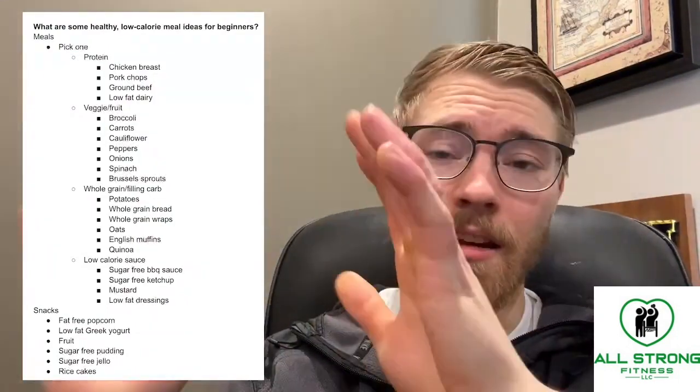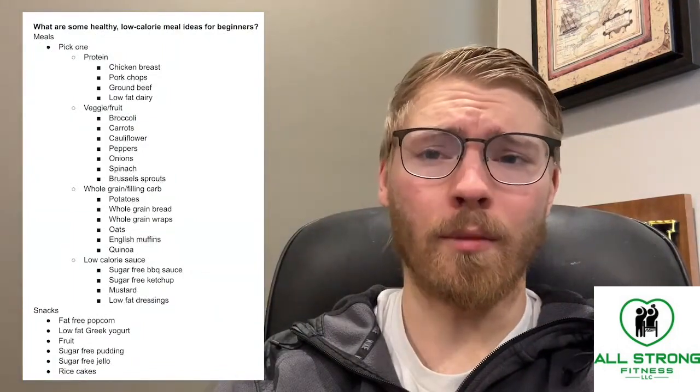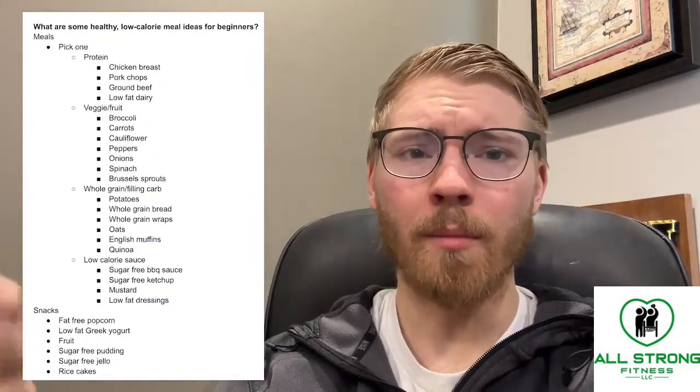So we picked that protein, we picked that veggie, we picked that carb, and we picked our low-calorie sauce. You're basically just gonna dump it in a bowl, kind of stir it up, and you're good to go. Make it super easy on yourself. You could meal prep this for the week and have a bunch of meals for the week, or you could just bulk prep a bunch of chicken or a bunch of protein for one day and overall just kind of work from there. So just a few general ideas to make it easy, because the easier it is, the easier you will adhere to it and do it for a long period of time.